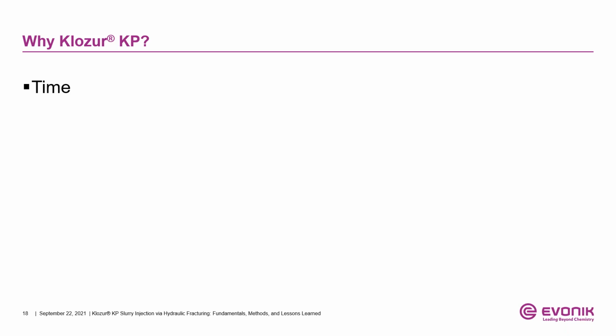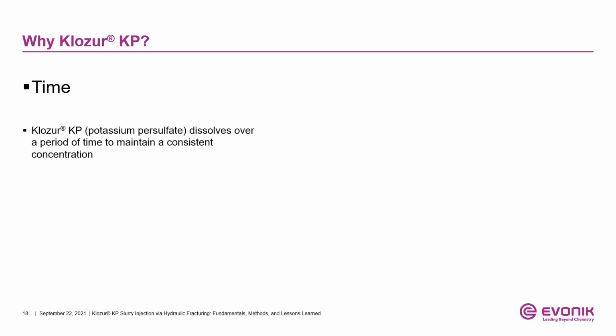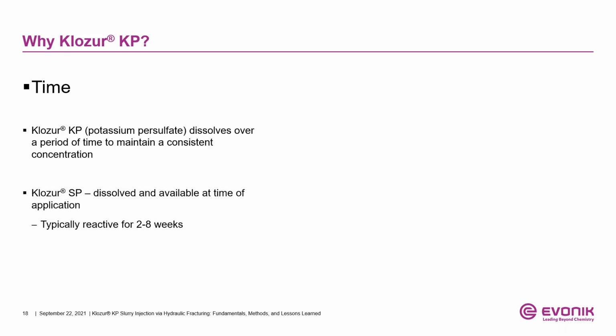Klozur KP can sit there and slowly dissolve over an extended period of time, maintaining a consistent concentration. That's the characteristic of Klozur KP, that low solubility. Whereas Klozur SP is going to be dissolved. You're going to be injecting a liquid solution or soil mixing a liquid solution, and it's going to be available at the time of application. Where this becomes critical is that the crystalline Klozur KP can persist in the subsurface for an extended period of time and slowly dissolve to release the persulfate anion. But the persulfate anion in Klozur SP is there as soon as you inject, as soon as it hits the water and dissolves. So Klozur SP typically has a reactive window of 2 to 8 weeks, sometimes a little bit longer.